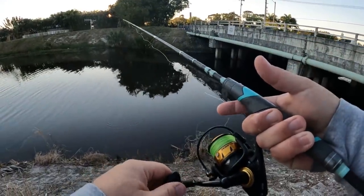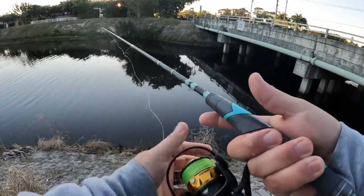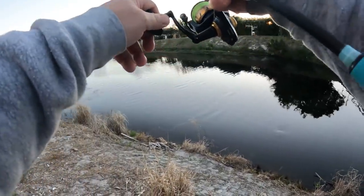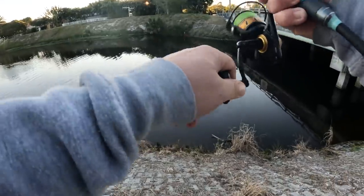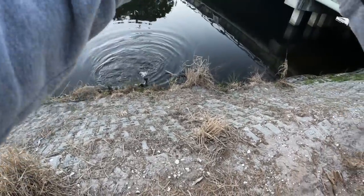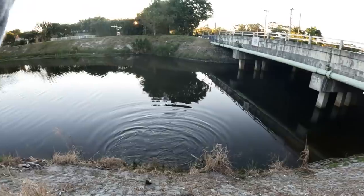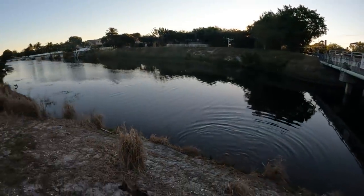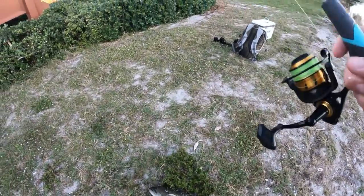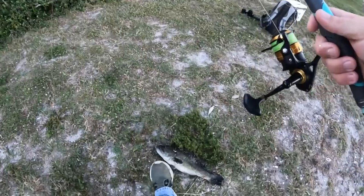I pulled it out of his mouth, y'all. He was eating that right there, and I pulled it out of his mouth. Oh, there he's on. That's a fish on. Oh, that's a decent fish. That's a decent fish. Heck yeah. Oh yeah, man. Let's get him up here. Guys, that's a good largemouth bass right there. Holy smokes. I was not prepared for that, y'all.